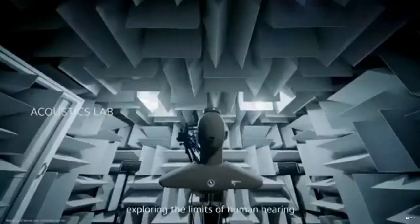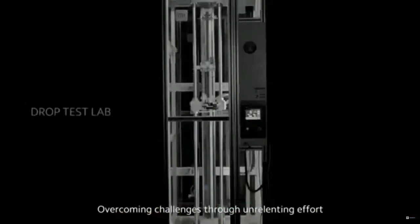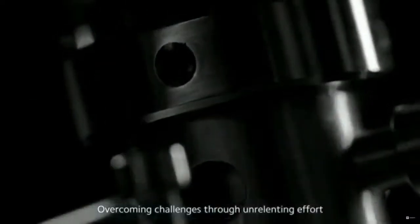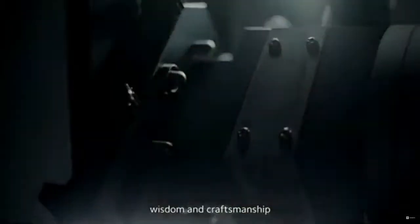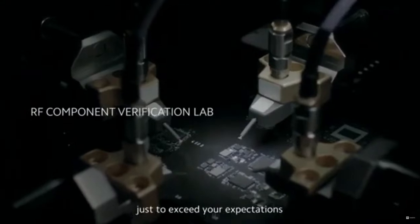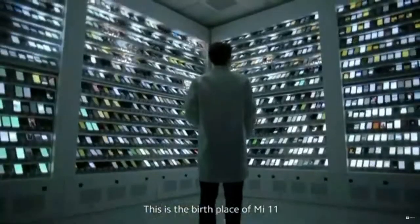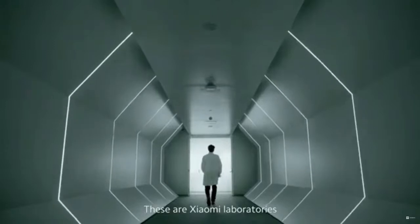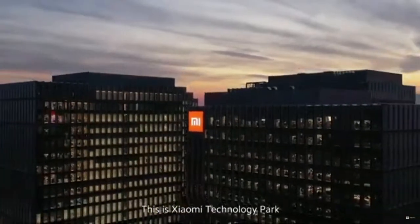An anechoic chamber, exploring the limits of human hearing. Thousands of ambient light conditions to create the best of displays. Overcoming challenges through unrelenting effort. Through perseverance and dedication, wisdom and craftsmanship, just to exceed your expectations. This is the birthplace of Mi 11. These are Xiaomi laboratories. This is Xiaomi Technology Park.